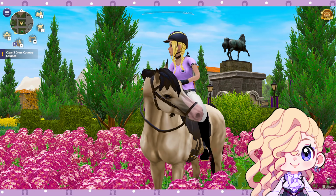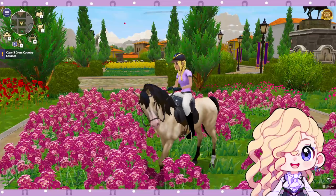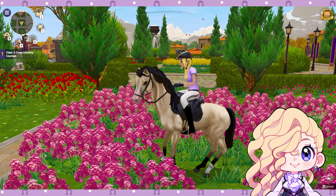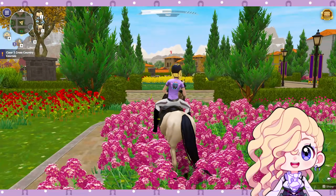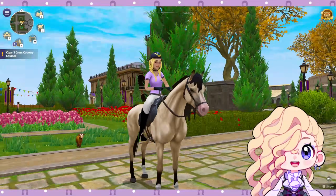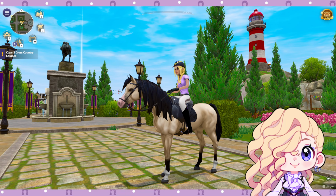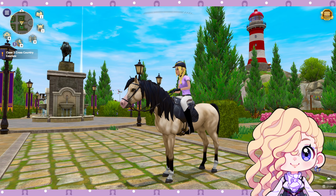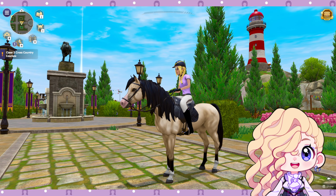Okay, so starting off, this Arabian that I'm riding, you guys are probably wondering who is this? I don't actually think I showed this horse in my previous video. So I bred 4 horses last week during the breeding update, and I think I showed 3 of them to you, but this was the 4th horse. So last week I bred 2 Arabians. One was the grey one, and the other one was actually this buckskin.